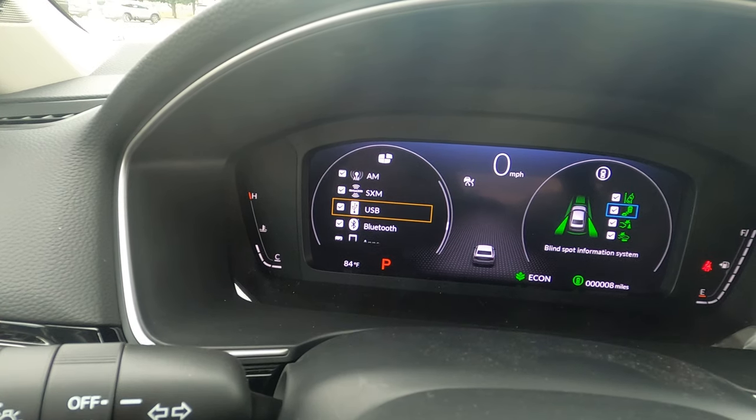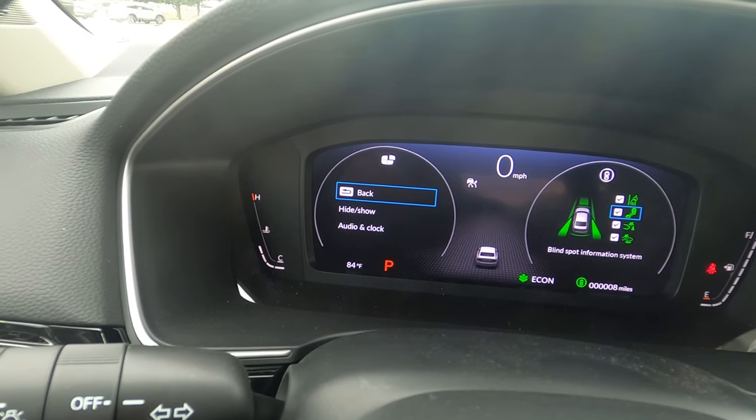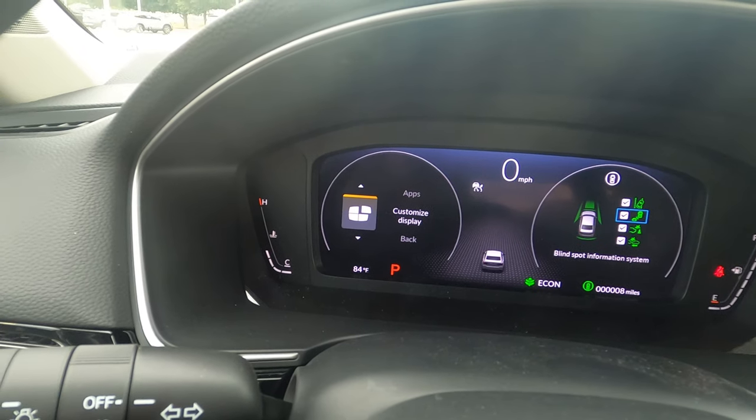The only thing I don't like about when you get any of these menus is that you have to scroll all the way back up to the top and go to the back button. You can't just hit a quick back button. So that's kind of a bummer, but hey, that's not a big thing to really complain about.